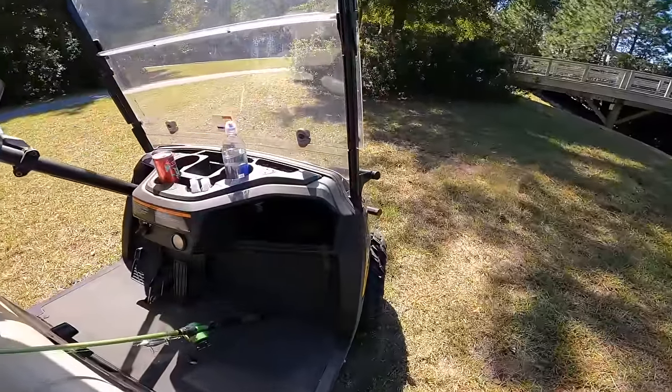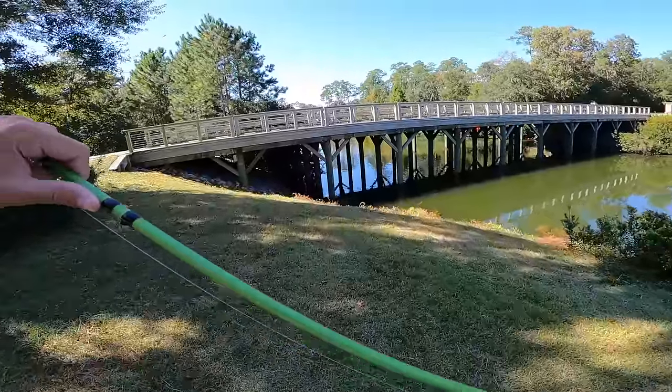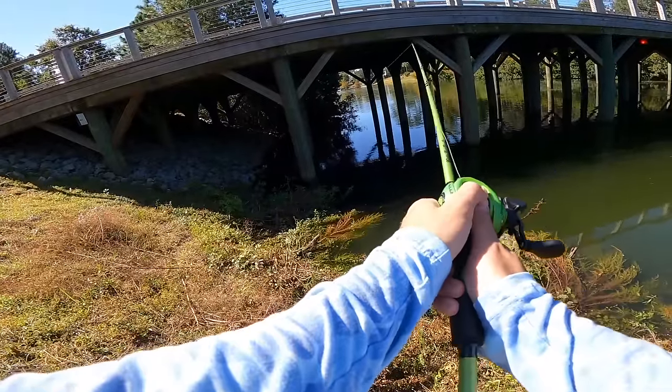All right, boys, making a little pit stop. We're hoping we can find some fish here. Dude, this looks so good.